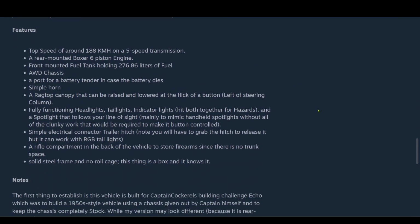Features: top speed around 188 kilometers an hour on a 5-speed transmission, a rear-mounted boxer 6-piston engine, front-mounted fuel tank holding, that's a lot of fuel, 276 liters of fuel, all-wheel drive chassis, port for battery tender in case the battery dies, simple horn, ragtop canopy that can be raised and lowered at a flick of the button left of steering column, fully functional headlights, taillights, indicator lights, hit bolt together for hazards, and a spotlight that follows your line of sight, mainly to mimic handheld spotlights with all that clunky work that we require to make it button controlled. Simple electrical connector, trailer hitch.